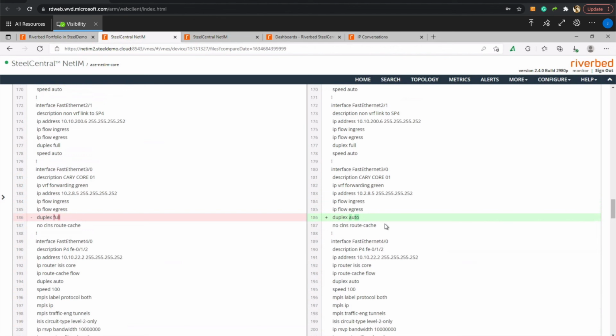So the ability to collect a lot of information from all these network devices and to troubleshoot these incidents quickly has helped many of our customers in oil and gas troubleshoot and resolve the issues.